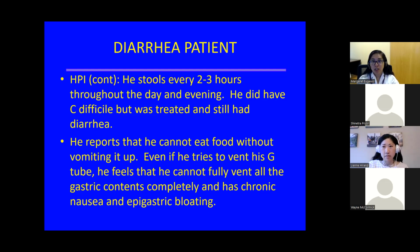And he did have C. diff, but that was treated with vancomycin and fidaxomicin. And so then that was negative. So he complains of his diarrhea, but then he also, every time he tries to eat, he gets severely nauseated and he tries to vent his G-tube. So he can't get any nutrition by mouth. He's doing this all for pleasure, eating for pleasure.